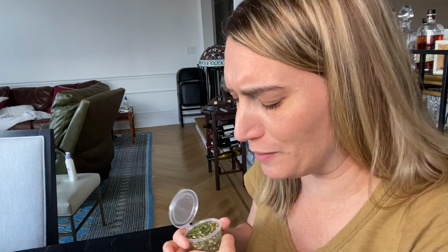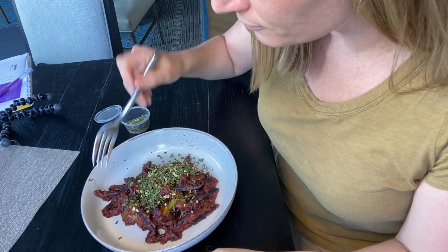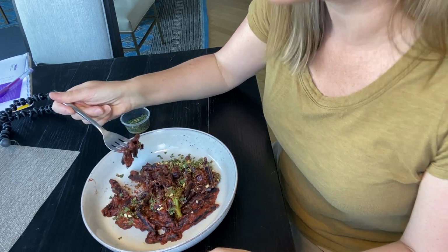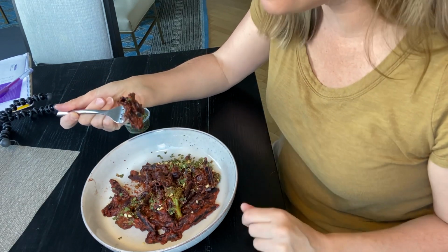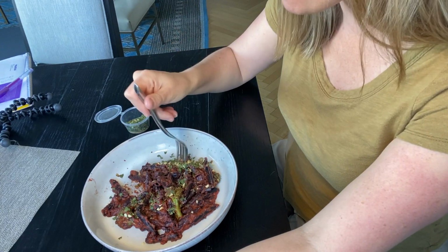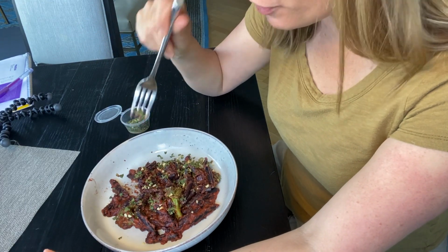Okay, I heated it for about 3 minutes, maybe even less. Didn't take long at all. The sauce is very thick, and I'm going to add this nutritional yeast and kale blend. You can hear it. Saucy. The sauce is really thick. The pasta did soften up a bit. The flavor of the tomato definitely comes through.